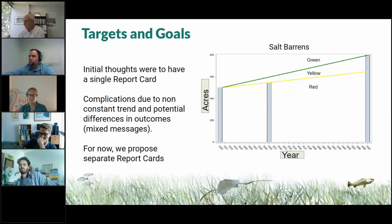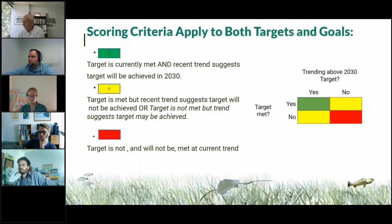So next slide, please. So this is the way we went about it to begin with. We just had these 3 categories. If you look on the right, the little matrix here, and Marcus suggested this. Look, we could just ask 2 simple questions. Is the target currently met? So in 2020, for example, is the target currently met? And that's the vertical axis.